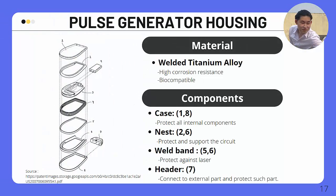Moving on to the pulse generator housings. Our pulse generator will be made from welded titanium alloy because it has high corrosion resistance and it is biocompatible to human tissues. For the components, we have divided the component into 4 main parts. Begin with the case, which has the duty to protect all of the internal components. The nest, which has the duty to protect and support the circuit board. The weld band, which protects the whole internal compartment from the laser during the welding, and the header, which has the duty to connect the circuits to outer components such as the electrodes.